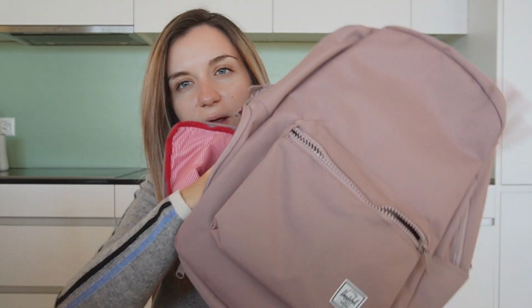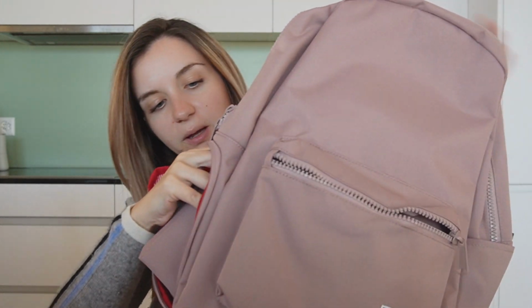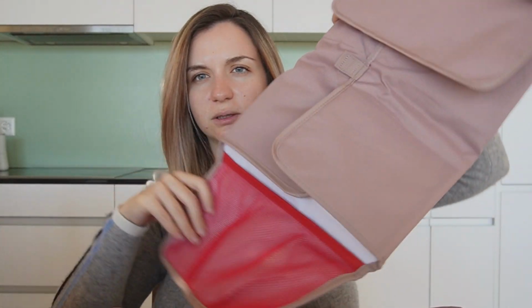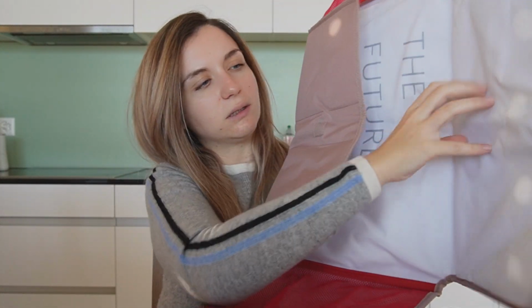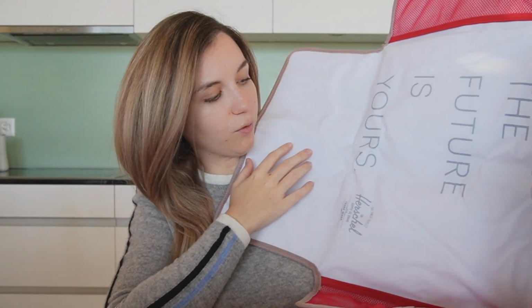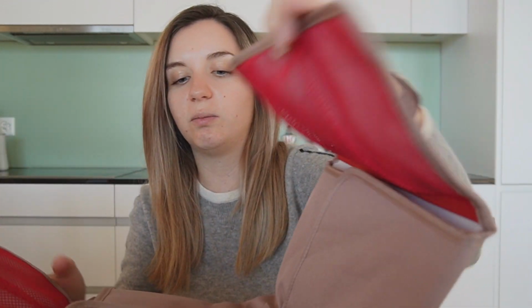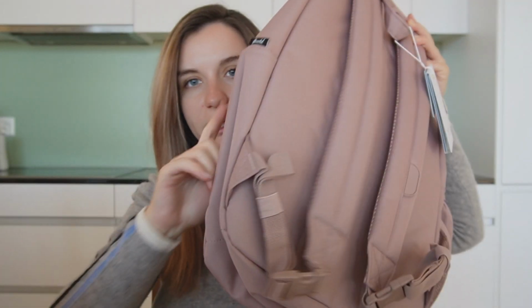This one opens completely, and this is where you have your changing mat, if I'm able to take it out. So it has a changing mat that you can use on the go. It's pretty big. I haven't checked the dimensions, but it is more than enough for a baby, and it collapses. This is something you can use if you don't have a changing table available, or if you are out and about and you need to do a diaper change. And it has another pocket on the other side, for example, for bottles.